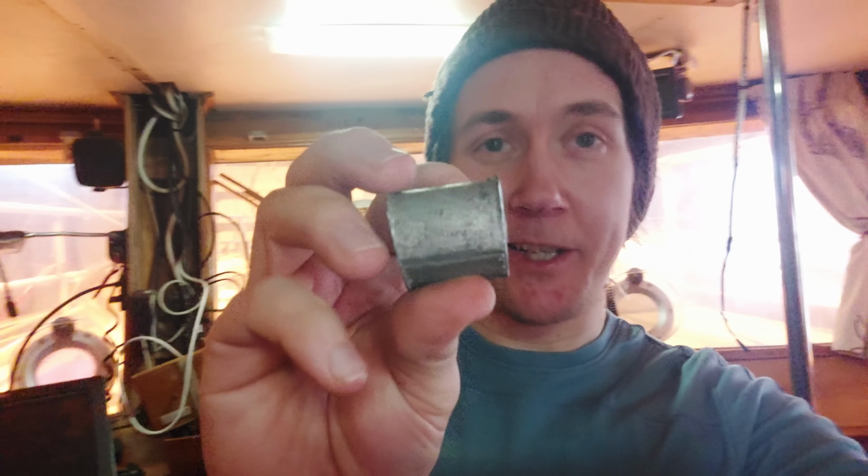These here are what I'm working on right now. They are the sacrificial anodes, or the zincs, for the propeller, and the old ones were basically gone, and we don't have really good replacement zincs. We don't have those big ones that would go over the nut on the propeller, and the yard didn't have anything like that. We don't have spares, and we are going into water soon, so I'm just fabricating something.